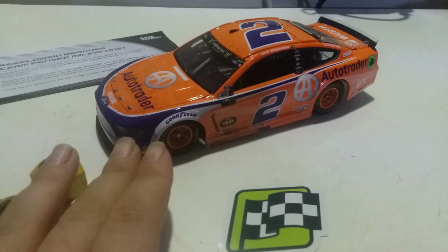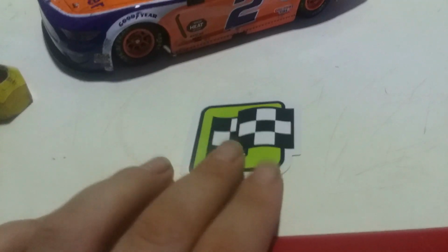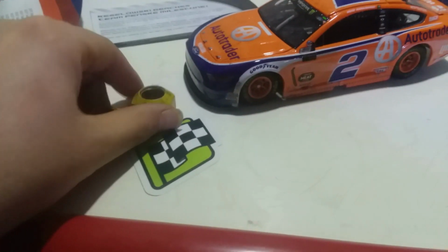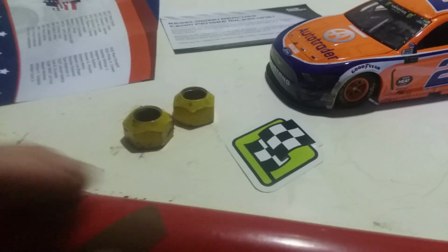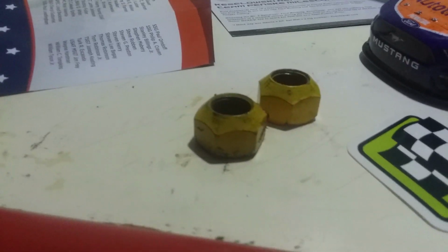And yes, this is the first ever Mustang that we're doing. And we also get a race winner sticker, which is actually seen on the driver's side of the car. And these lug nuts right here, I actually got these from his team's pit box. Drop $1 in there, you get 1. Drop 2, get 2.